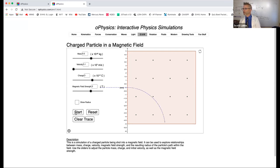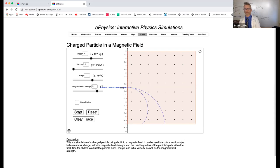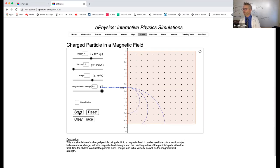And there it makes the turn. And look, if I increase the field strength and I shoot another one, it's starting to make... Can I move this at all? No. Let me increase my field strength some more. What if I increase it some more? I want you to see that it's not going to make a whole circle. It only makes half a circle, because as it comes in, the radius is set, and then the circle becomes smaller and smaller.